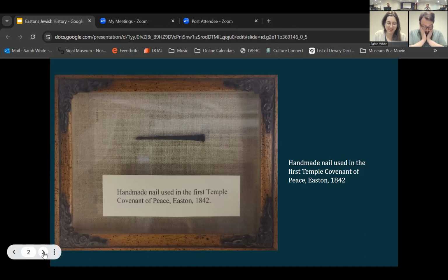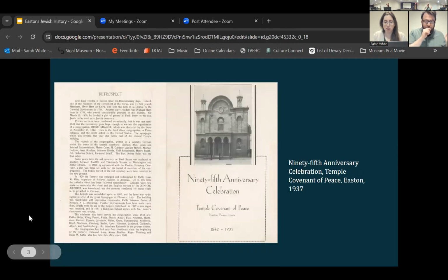But like other things. I mean, good stuff. I have the confirmation service booklet in there as well. You're not looking at the order. Do you want to stay on? The next one is the 95th anniversary. Well, I was just pulling it to kind of do the connection.